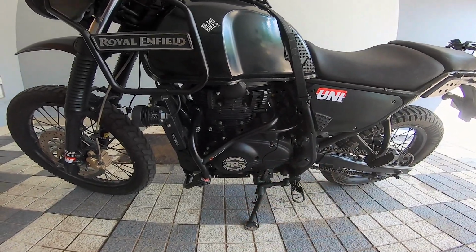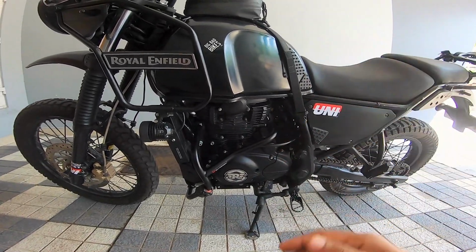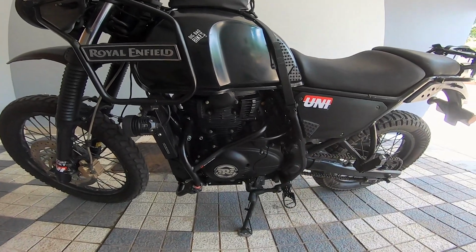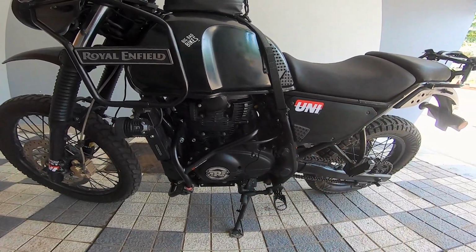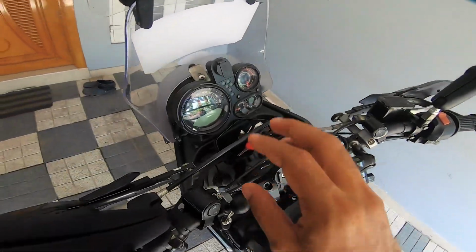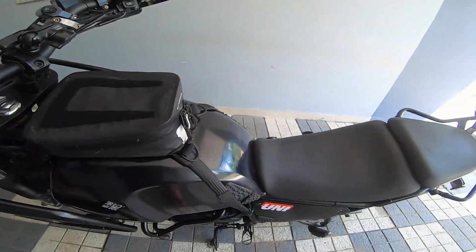The alternator is of course in good nick, and hence this is working well. But yeah, the battery is strained. My battery is almost 2 years old, and so I can definitely swap to a newer battery, and a newer battery will definitely get rid of this issue, the flickering issue.